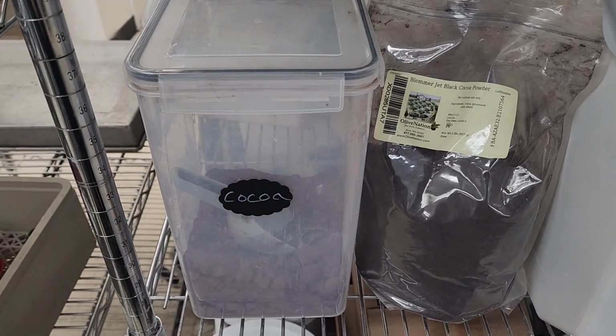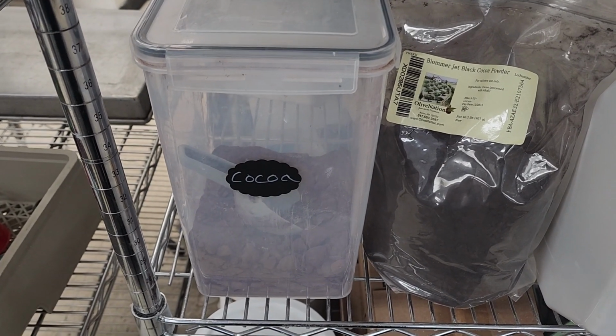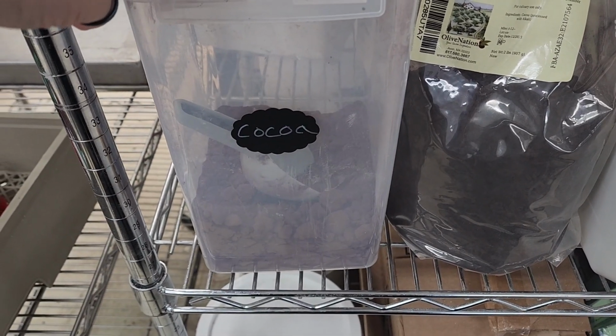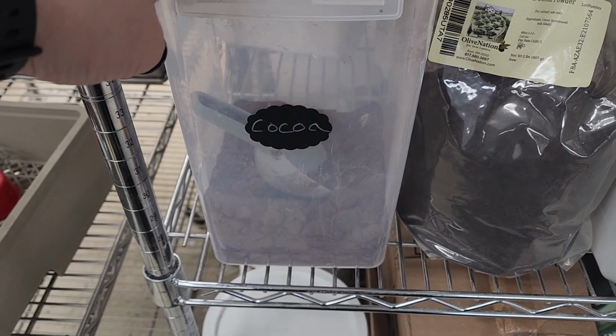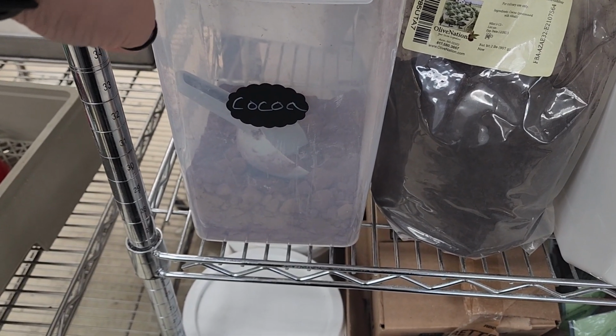Then I have cocoa powder here. I like Ghirardelli 100% Dutch cocoa powder you get at Walmart. I have to buy in bulk, so this is the cheapest I can get, and unfortunately it's at a restaurant store that you need an EIN, or an employee identification number, to be a member, but it's free. So that's what I use for my cocoa powder for the bakery.